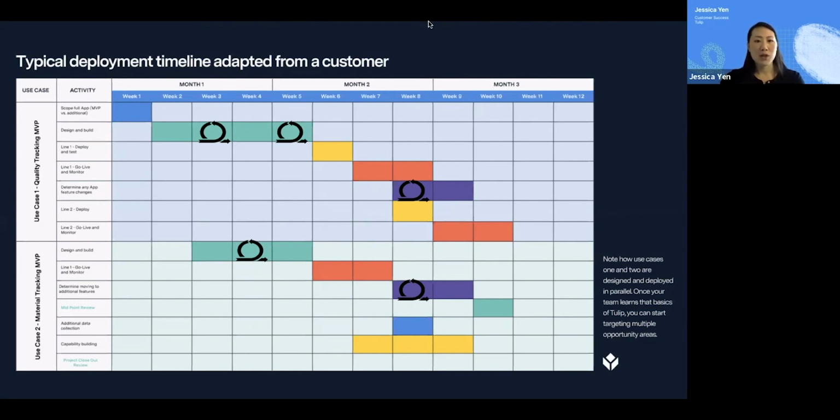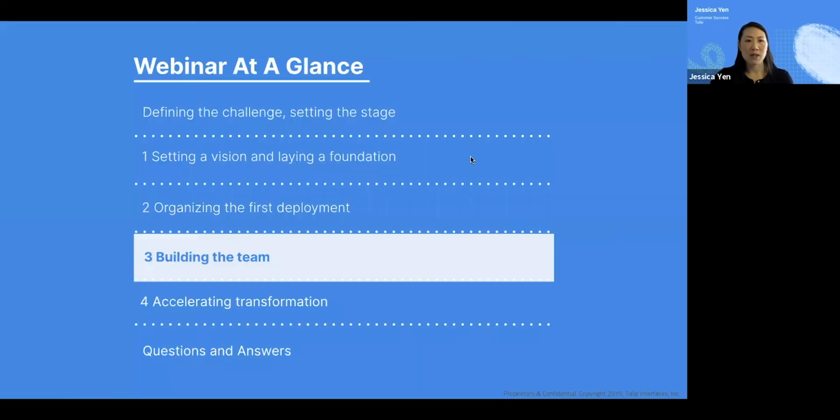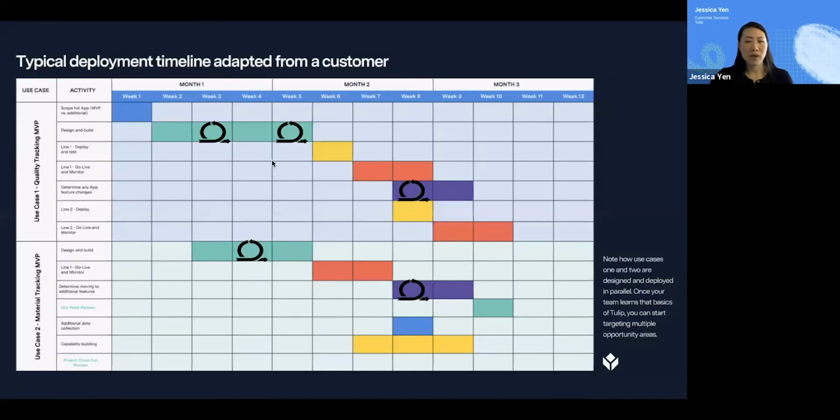And what we're trying to show here, a couple things with the colors and the symbols: the loops, the circles, are agile sprints. So in that greenish colored row with the 2 sprint circles, what we're talking about is it really only took us less than a month to go from conceptualizing and scoping out what the app should be and what we wanted it to accomplish, to getting an app on the floor in front of users on the shop floor, actually in live production usage.